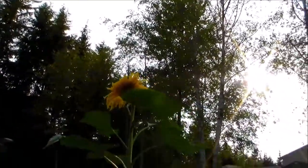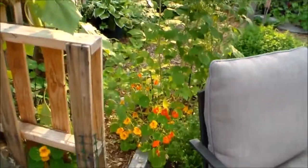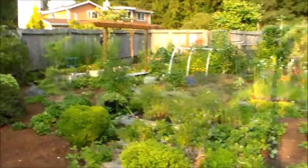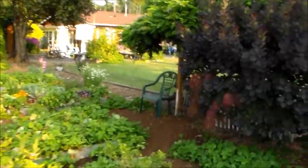Oh, and the sunflower's opening too. That's the gray striped mammoth. The volunteer tomatoes are doing really good. All right, well, I guess that's it. Enough bitching for today. I still hope that you've enjoyed this video.